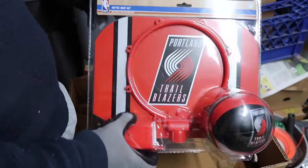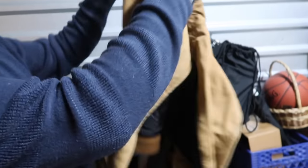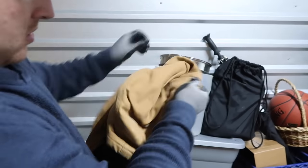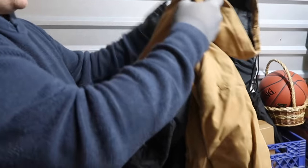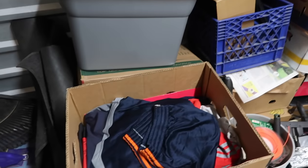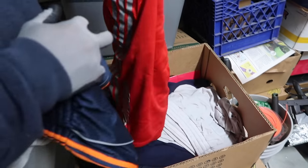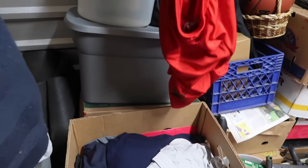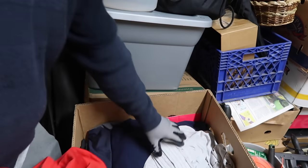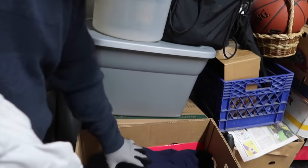Guys, we're in Portland, Oregon, so we're Blazer fans. This is just a work coat. Is it Dickies? Yes, I called it. So yeah, Dickies does sell, guys, and it looks like it's in really good condition. You got some Adidas, some Nike. Blazers, so yeah, you can sell this for like 20 to 25 bucks. Probably on the lower end. Older Nike.